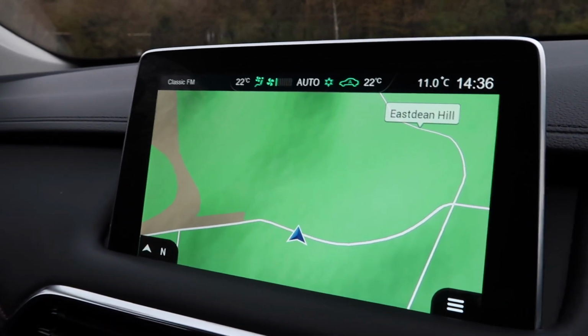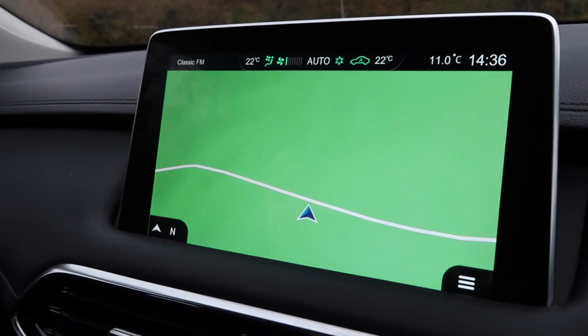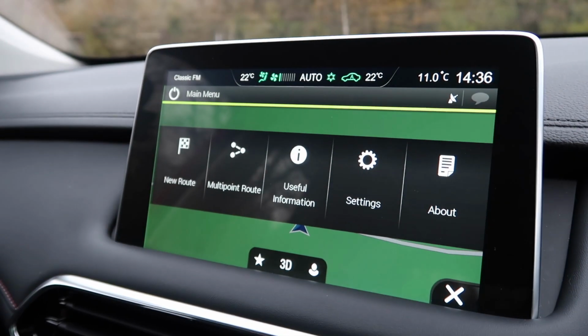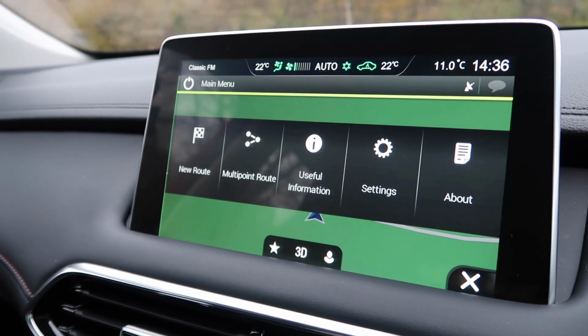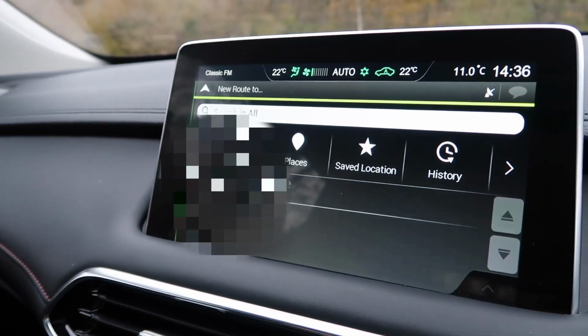Okay, so not the most modern display. It does look a little bit dated, but to be fair, I imagine a lot of you won't even use this anyway. You'll probably use Android Auto and use Google Maps, or use Apple CarPlay and use Apple Maps, or whatever it's called. I'm not an iPhone user. So let's go new route.